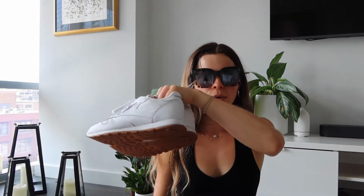These bad boys, okay, these are like classic. You could probably get them anywhere. I personally bought the kids version off Amazon because I wanted them cheap and I wanted them quick. These are my Reebok tennies. I love them. I think they're so cute. I love the bottoms.